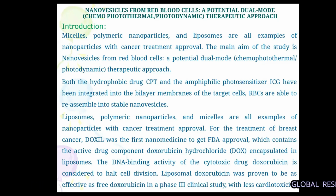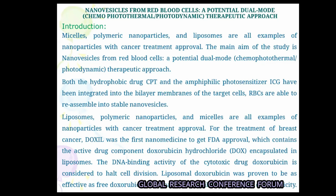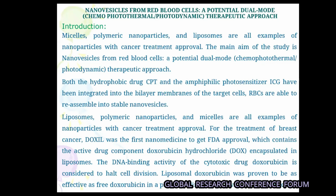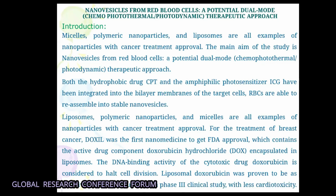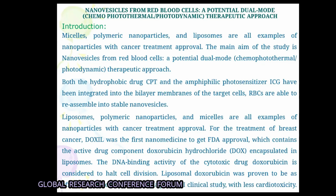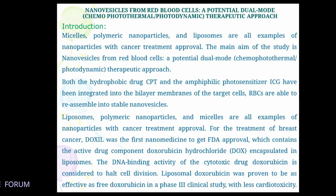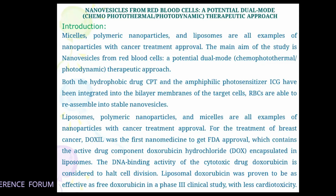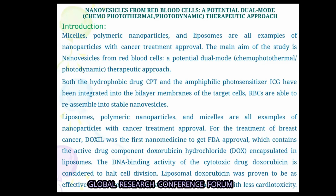DLS was used to assess the nanoparticle suspension size as a part of the analysis. We have to perform all this to identify a new therapeutic approach for cancer treatment. Here are some figures. Figure A tells us that for vesicles, a higher concentration of ICG resulted in better loading efficiency. As we can see in figure A, around 80% of ICG at a concentration of 200 µg per ml was partitioned inside the nano RBC's membrane.